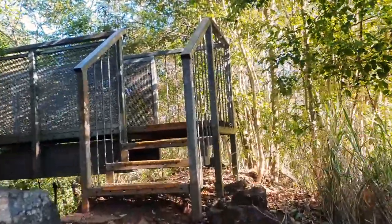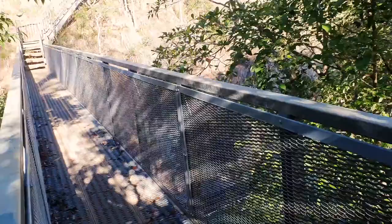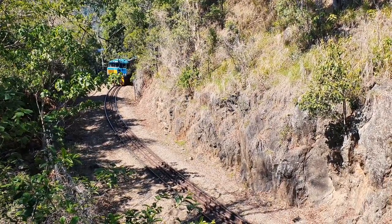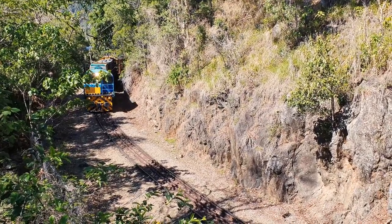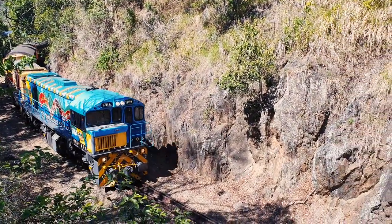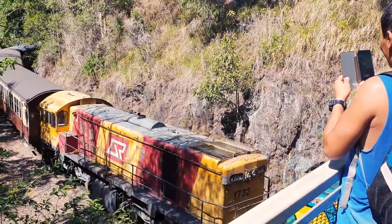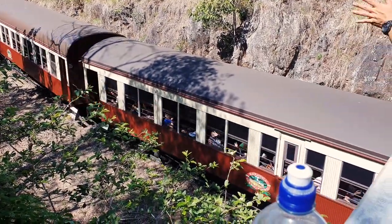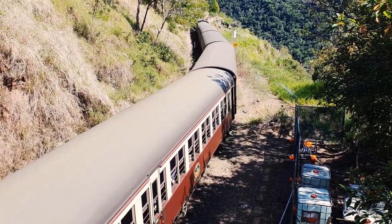This is a Kuranda train line crossing. Hopefully the train comes. Here comes the Kuranda train. You gonna wave? Go over it in the middle. Here it is. Very slow. Scary. Up in the middle. Scenic Kuranda Railway.